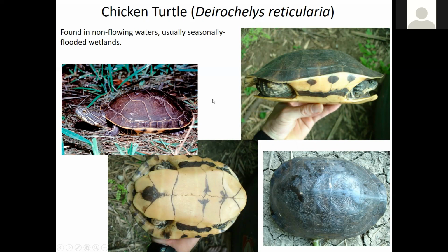They apparently can spend a long time, like months and months and months, out of the water. They'll kind of bury up somewhere because they do occupy those seasonally flooded waters. They don't eat fish for the most part because they don't live where fish are. Fish aren't in seasonally flooded wetlands for the most part. So they eat more invertebrates, things that don't have a backbone.